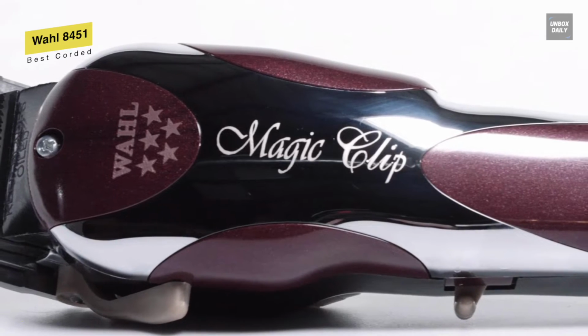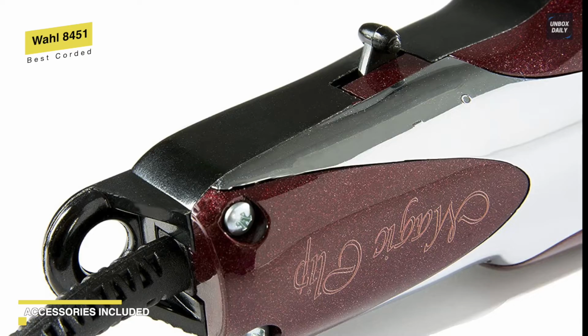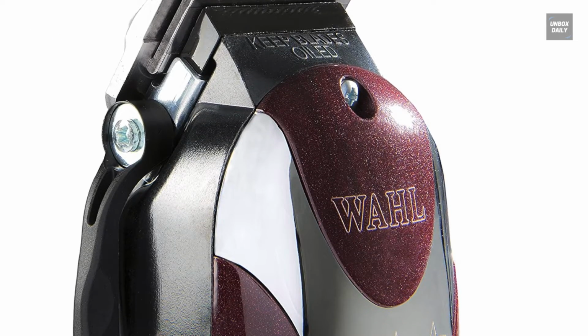And to make things even easier, this 5-star magic clip comes with all the necessary accessories, including the clipper, attachment combs, oil, cleaning brush, instructions, and a red blade guard.